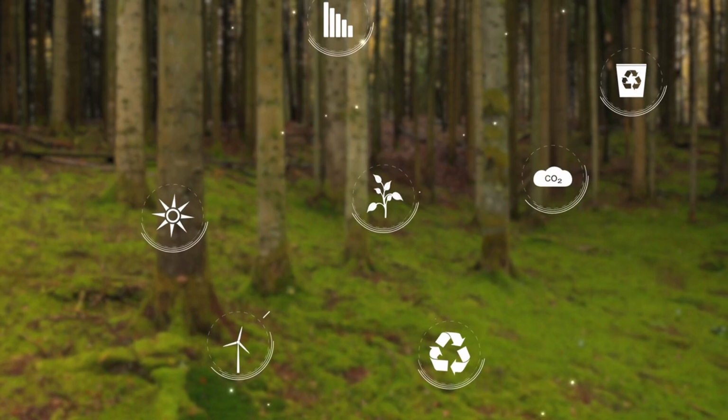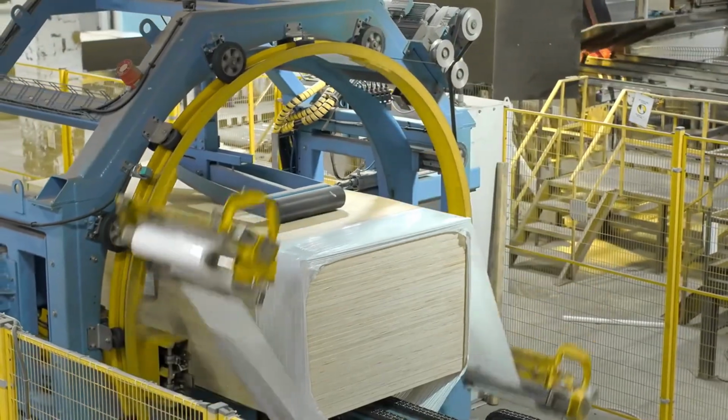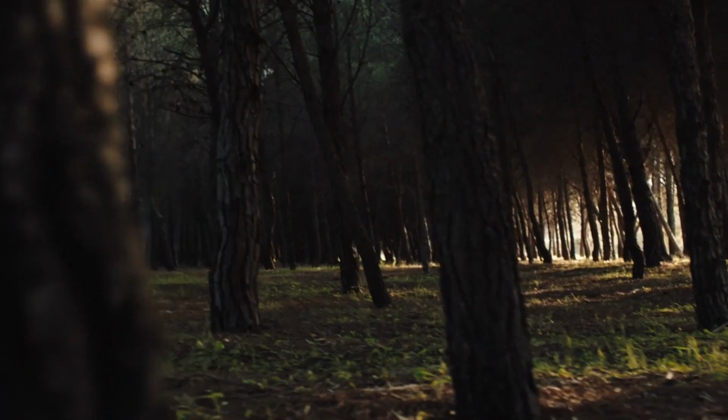8. Forest Stewardship Council, FSC. This label is usually on wood products, but it can also be found on food packaging. It means that the wood comes from responsibly managed forests.